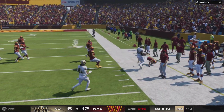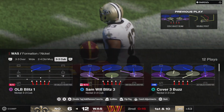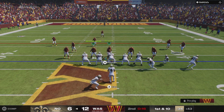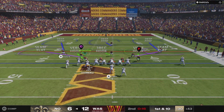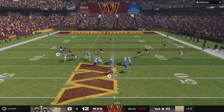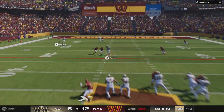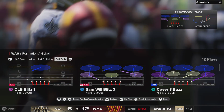Catch made, right side. It's Johnson. Give him 10 more on that one. Just enough for another first down. Carr. First down throw there is incomplete.